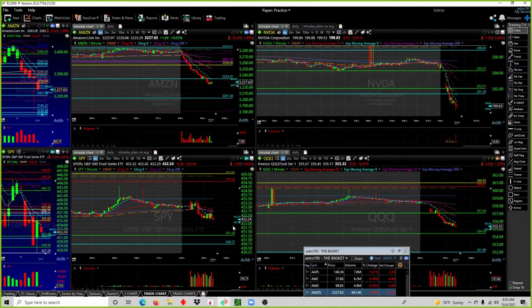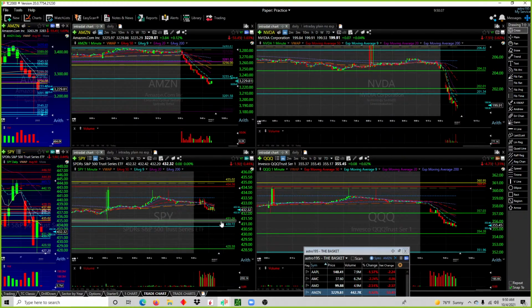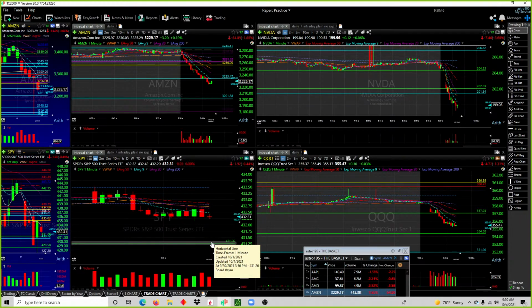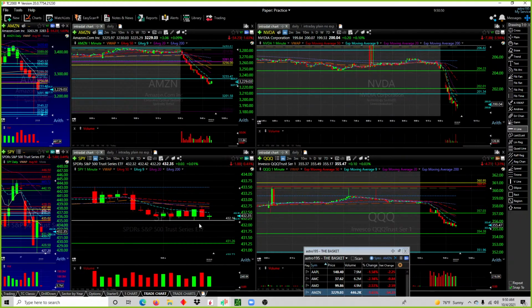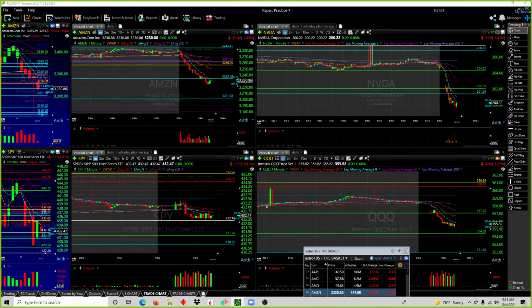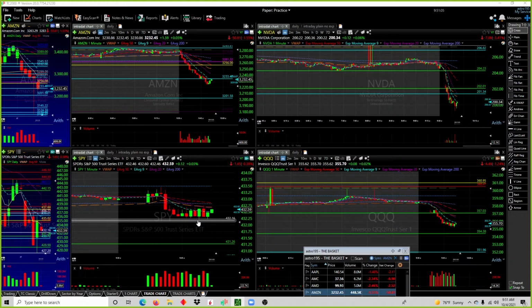QQQ's lower low. SPY should keep coming. I'm trying to ride this down to here. I want one more big red candle because I'm greedy at the moment, which, you know what happens to greedy? Get your head knocked off. There's our low. We got to watch this. All right, I'm going to peel a bunch of my contracts off. Glad I pulled those when I did.